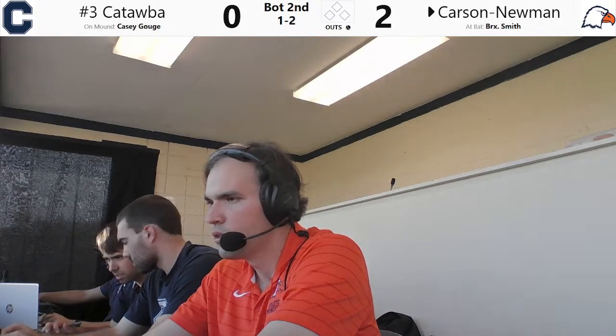The 1-2. Smith, the chopper, towards short. It's taken by the third baseman, Atkins. Snaps a throw to first, and he gets Smith by half a step. For out number 2. Good look from our camera operator, Noel Penland.